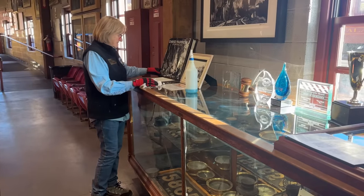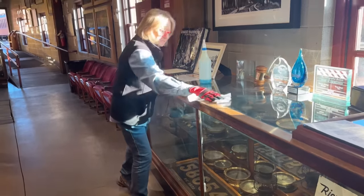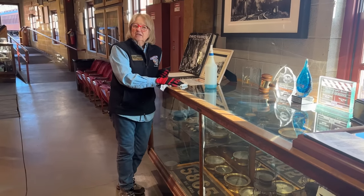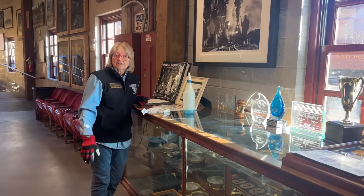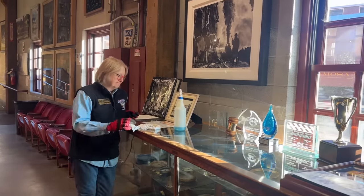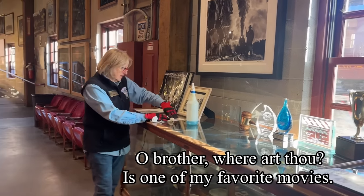How did this little strand of track here stay alive for 140 years? You know, bottom line is the view. The view? It's the tourist trade. Hollywood came out, they made a bunch of movies, and that really was... Was this the train that was in Oh Brother Where Art Thou? No. No. Wow. That was really special.